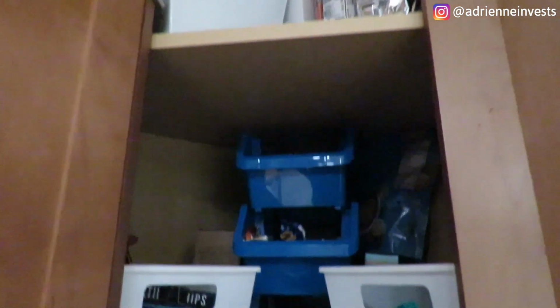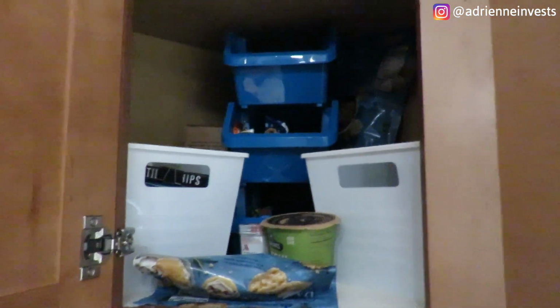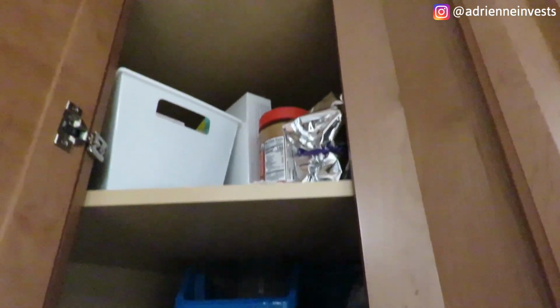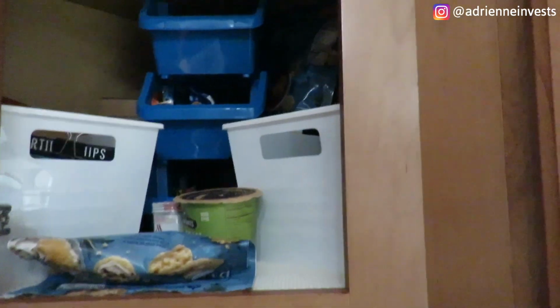This is mostly where I keep all of my food. There's really no big pantry in here. So honestly, this is not the most organized thing in the whole world. It works, I guess, but it's not ideal.